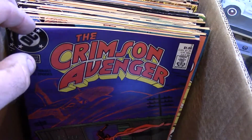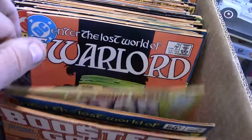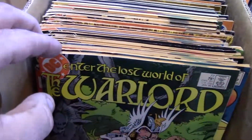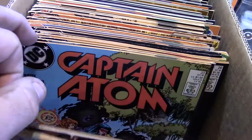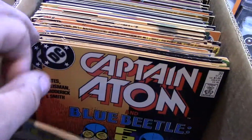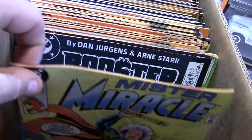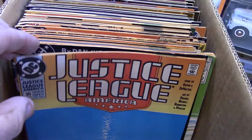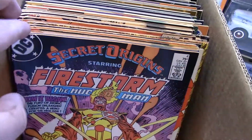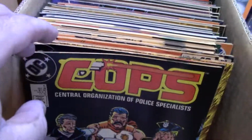Looks like a lot of DC miniseries or bits of one. I like the All-Star book, but again, nobody's really collected it. That was another good book. I enjoyed reading that one. I got some older Flash. Mr. Miracle, I do have collectors for that. Never got into the Jack Kirby New Gods stuff, but people do buy it.